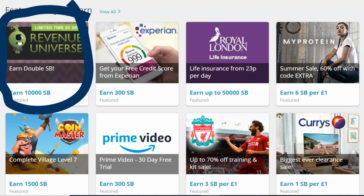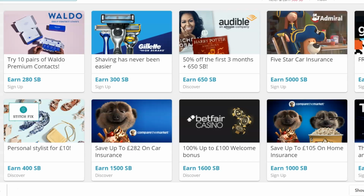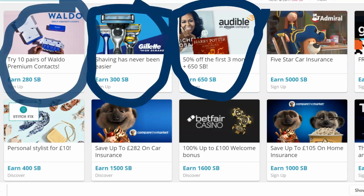Another cool opportunity which you could use on Swagbucks is to take use of the free trials on there. Once again, this can be found in the Discover section of the Swagbucks website. There are plenty of offers for free trials for certain sites and services. You often have to sign up and put in your bank details and your name and address and that sort of thing, but as long as you cancel before the trial ends, you can earn some easy free money.